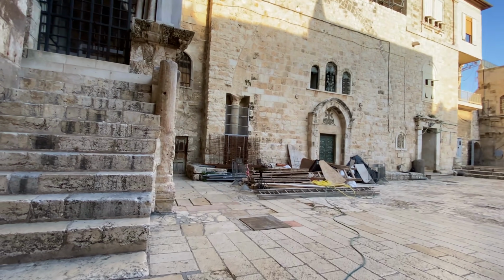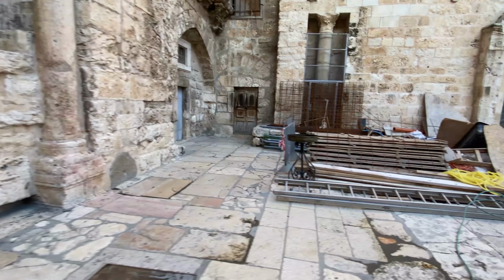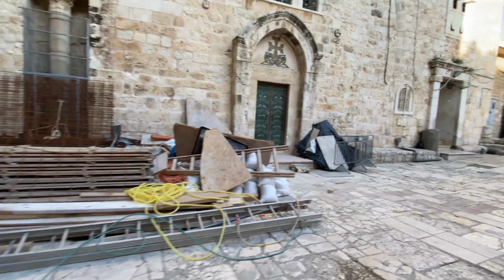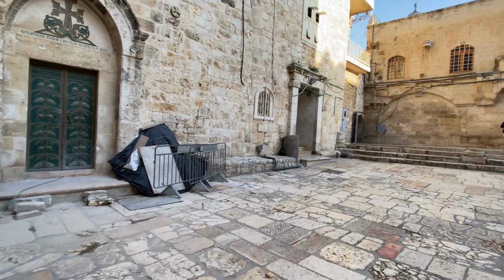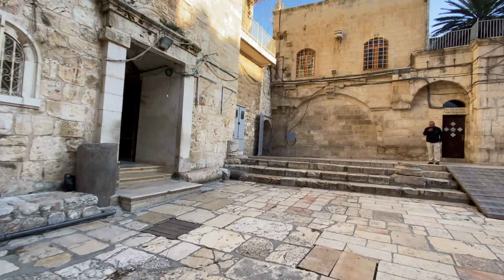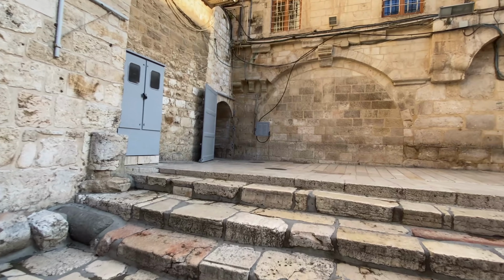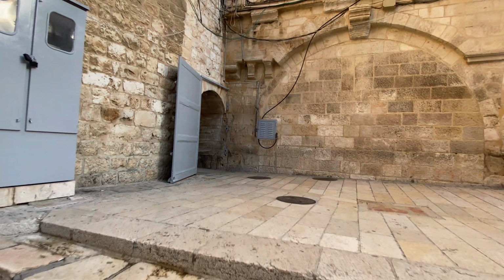Usually I go up to the roof from this door, but now I'm going to go the usual way that most tourists do. I received a lot of questions asking when people should come to Israel, and the honest answer is that I don't know. I am optimistic about summer, but as you know, all that can quickly change.